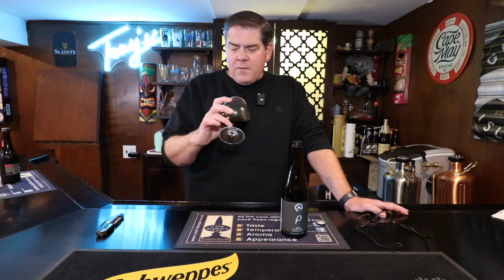The coffee itself comes out to me as being very well roasted, not burnt, but a dark roast. And the vanilla breaks up a lot of that bitterness that you get with some of those dark roast coffees. And what you wind up getting is this perfectly balanced beer.